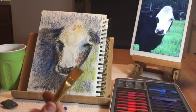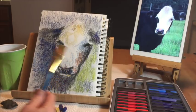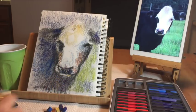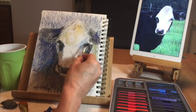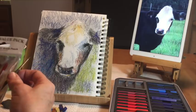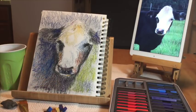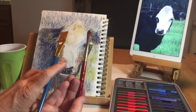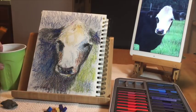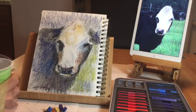I love to use the biggest brush that I can use. It will help you to keep a painterly style instead of getting a little fine brush and getting his eye and all the little teeny details. It's going to start to look, I don't know, too fussy. So I'm going to start with this one, and then I may go with this other more round brush than a flat brush. All right, and this is just water. So here we go. Experiment time.